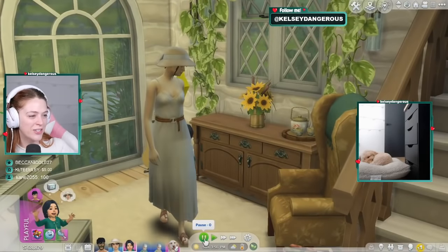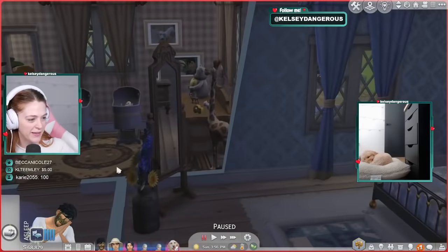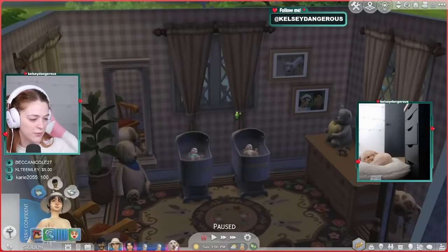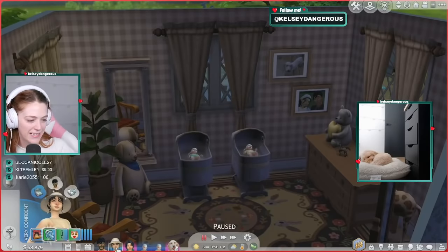Oh, that was such a cute moment. Okay, back to parenthood because, oh my God, all the babies are upset. Dad's just trying to nap. He's like, I just really need a nap. I'm like, don't worry about it. All right, we're going to do it. We're going to take care of the babies.